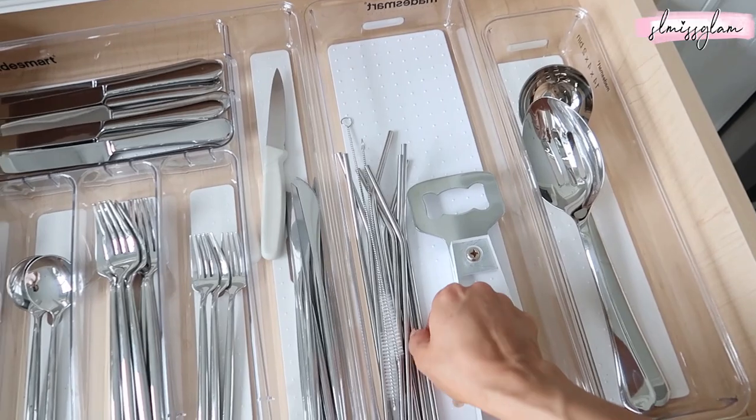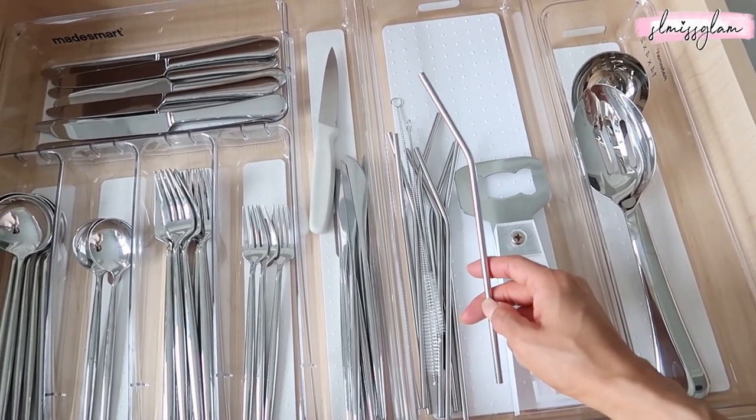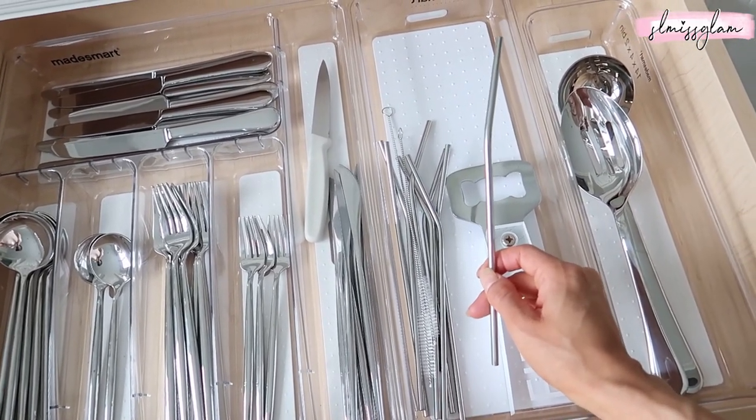And then on this side, I have some straws. I actually got these stainless steel straws from Crate and Barrel.